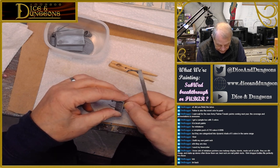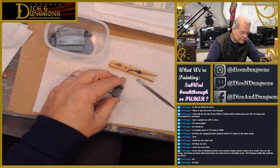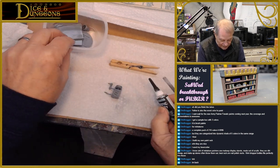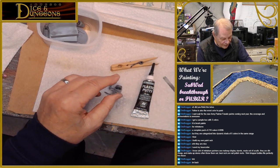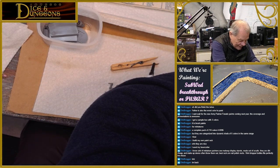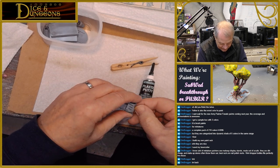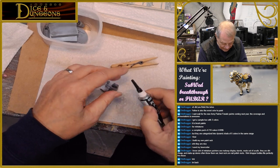So I'm going to get the plastic putty out, which is 100% acrylic resin. That's what it says. There's another manufacturer that makes something similar, and the warning label is so scary. The impression it gives is, if this is anywhere within 20 feet of you, it will kill you. It's like, really? Apparently it's got some sort of ingredient that's scary.